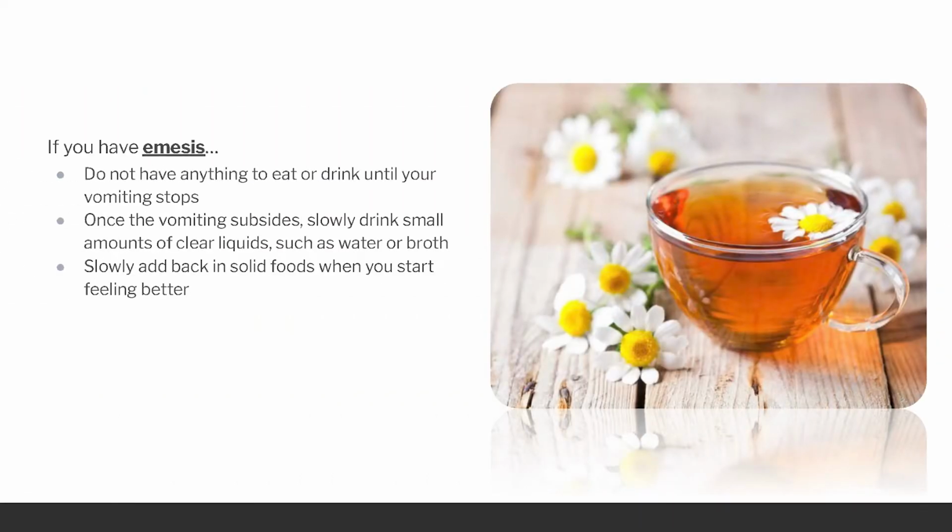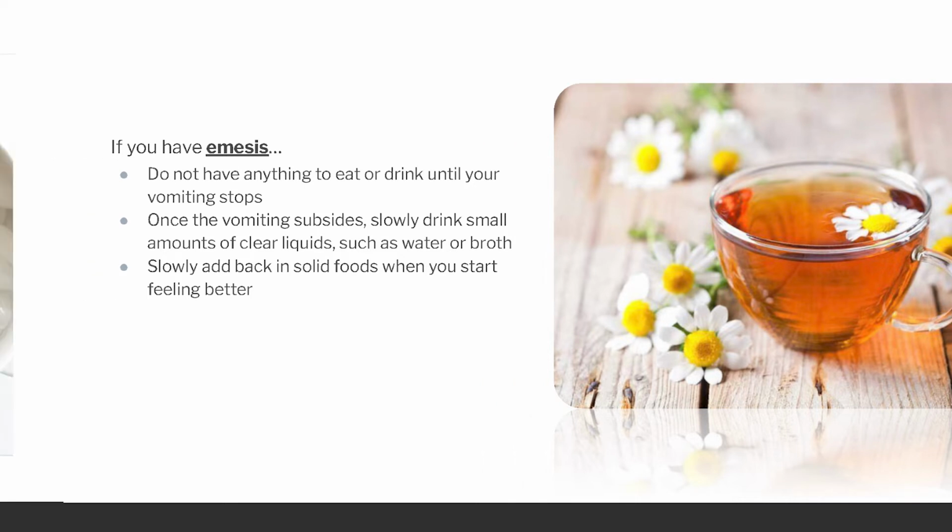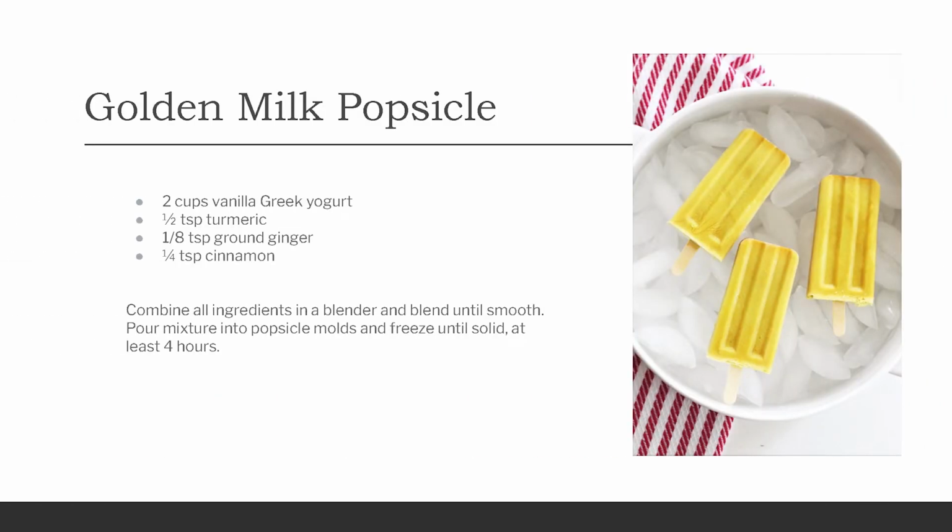If your nausea has progressed to vomiting, here are a few more strategies you can incorporate. It may be tempting to try and eat or drink after vomiting to replenish your body, but avoid eating or drinking right away. Instead, wait around 30 minutes until the vomiting has subsided and slowly incorporate fluids and soft, bland foods into your diet. This recipe for golden milk popsicles is one of my favorites.